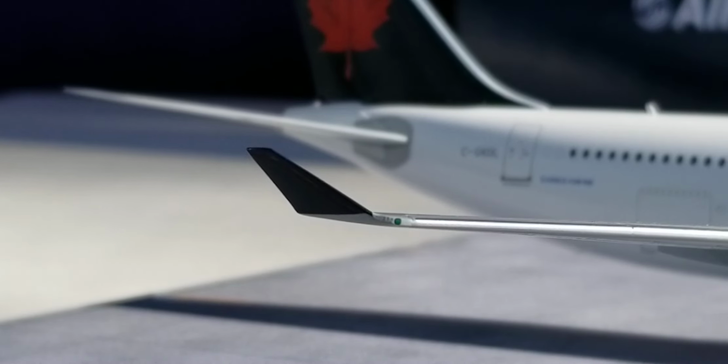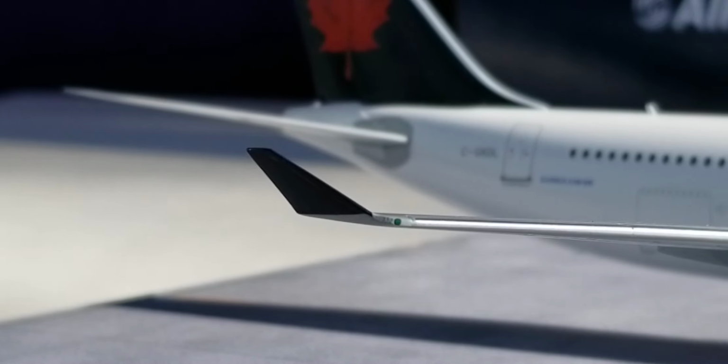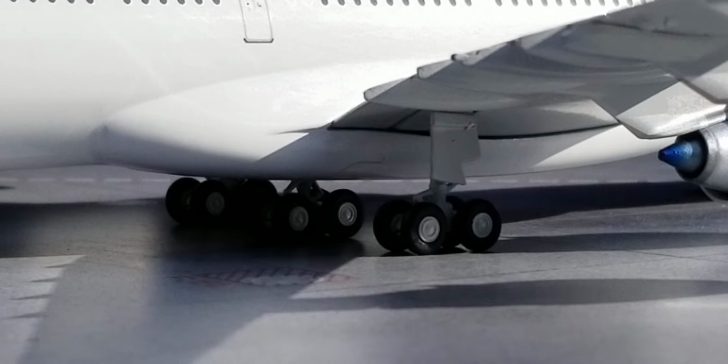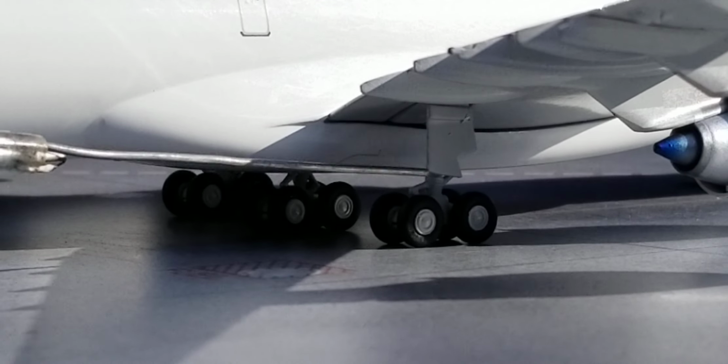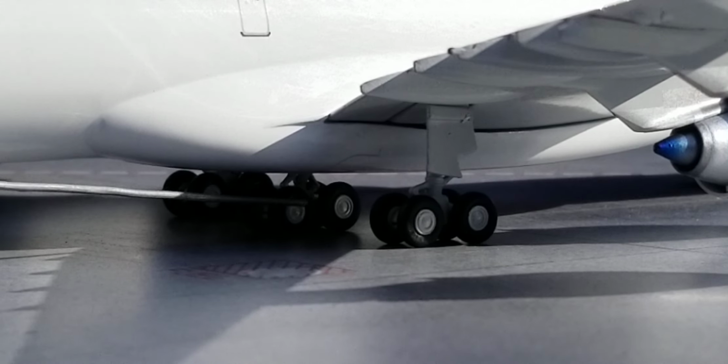Now you're looking at that dark green tail painted blended winglet right here, as well as the green navigation light that sits next to this wingtip device. Now you've got a better visual view of the landing bogie gears on this side of the aircraft. It features the landing gear struts as well as the landing gear door, and then there's the center bogie gear you see there as well.